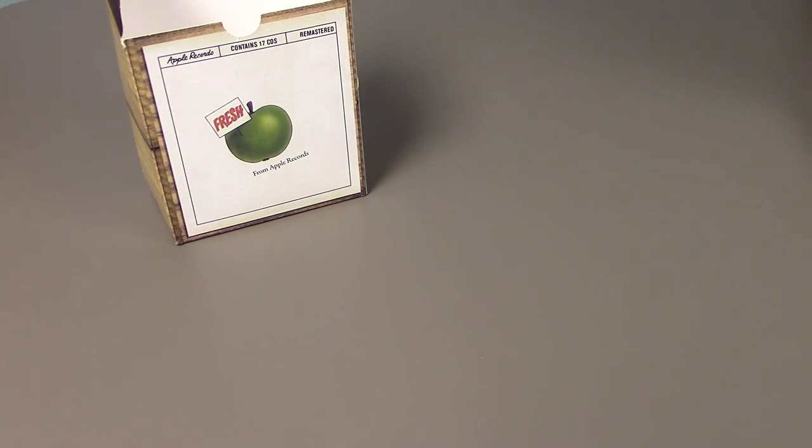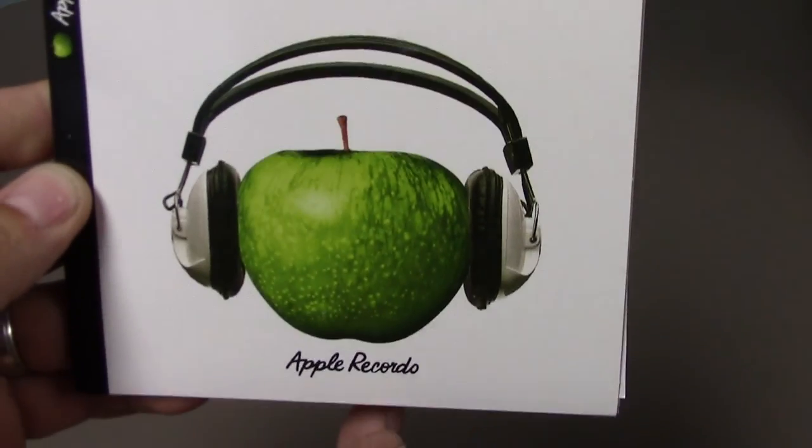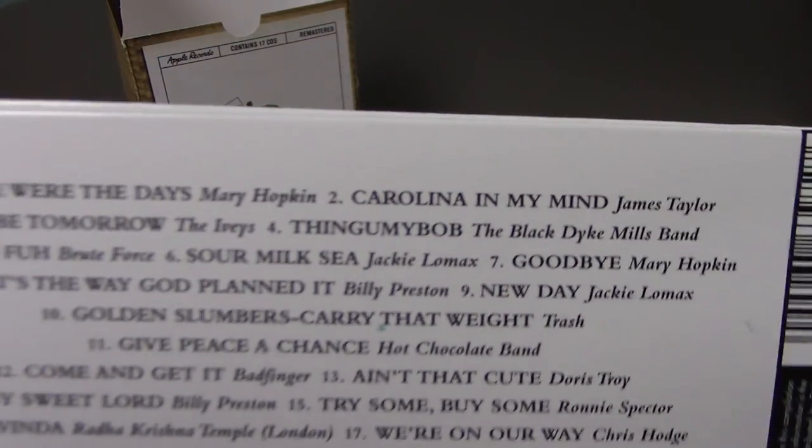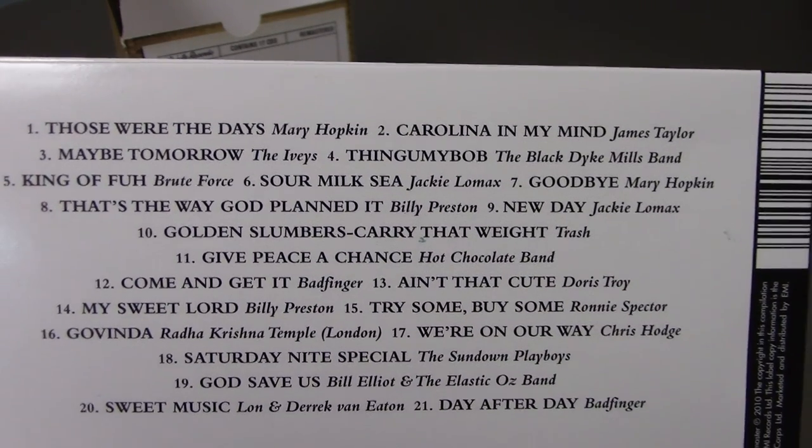Also included in this set is the Come and Get It Best of Apple Records CD. This contains several tracks that aren't on the albums included.